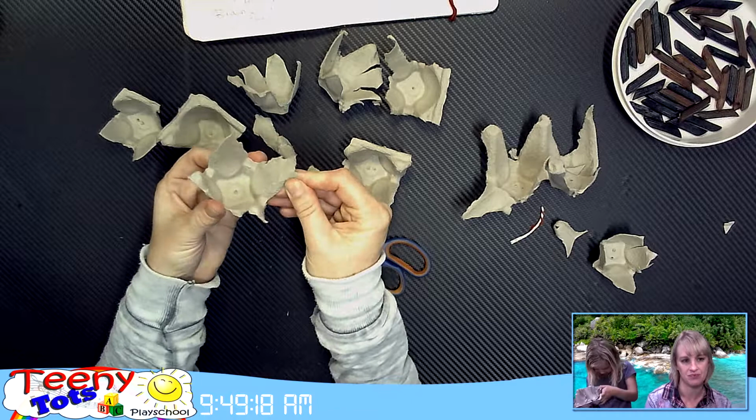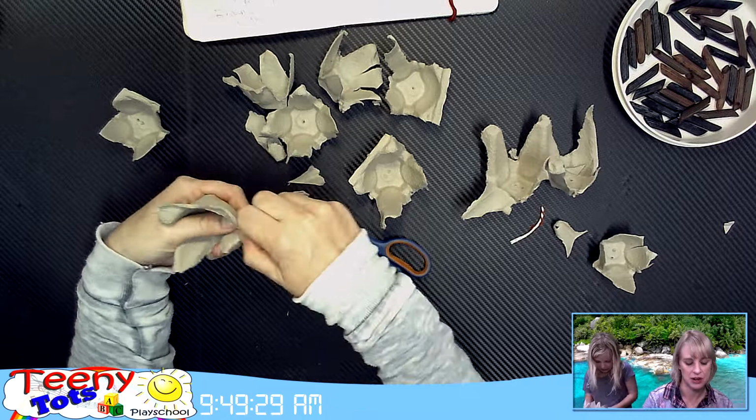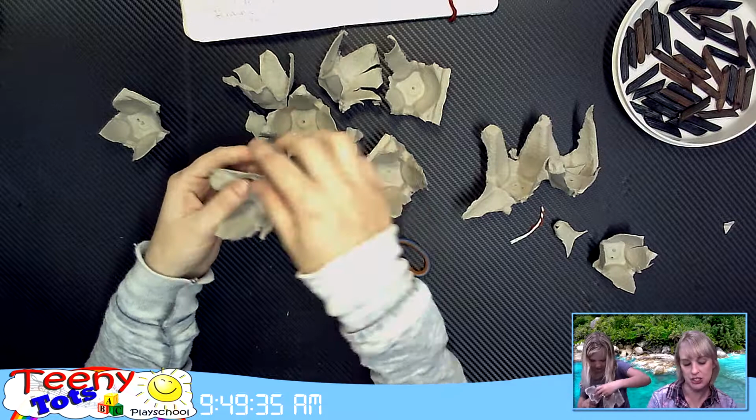Okay, so we just want a few spaces in between for our flowers. Can you see? Now I'm going to tear this one. Tear it if you're struggling. Tear it. It's much easier. It's much easier than using scissors.